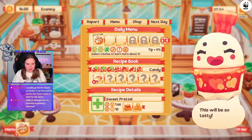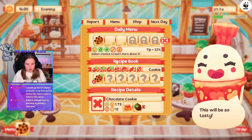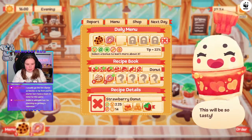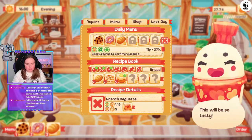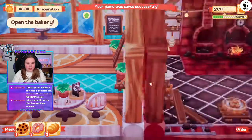Let's change up our menu here. So we're gonna be able to have some cocoa chocolates, and we could have some strawberries. And we might put the baguette back on there because we haven't had that for a while. Oh, 37%. Can I choose these? Yes. Oh, I'm excited. We've got new recipes.